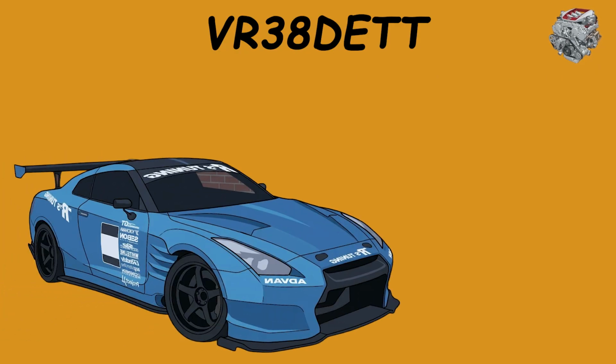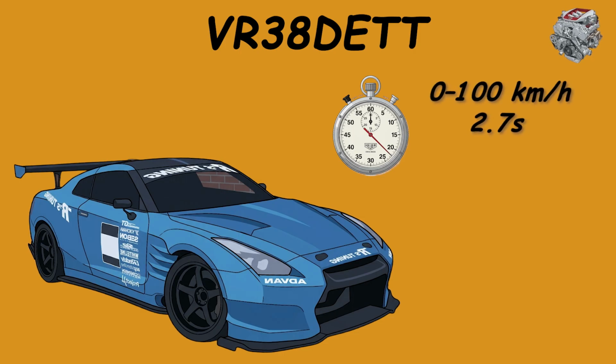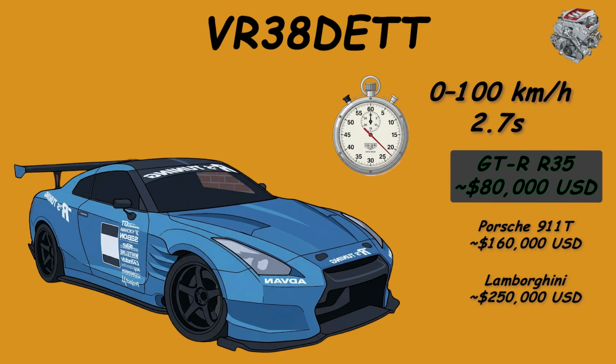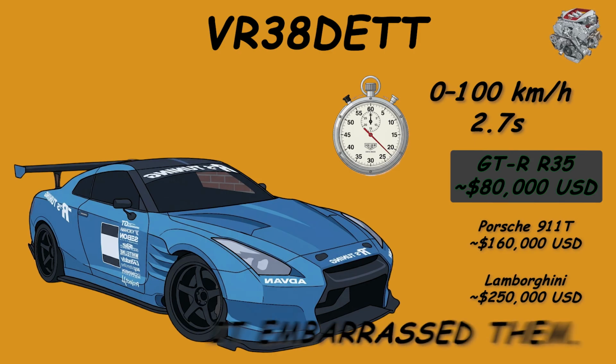473 horsepower at launch, up to 600 in the Nismo version, 0 to 100 in 2.7 seconds. But here's the part that made the supercar world lose its mind. It did all of this for half the price of a Porsche 911 Turbo, a third of the price of a Lamborghini. The R35 didn't just compete with supercars, it embarrassed them.